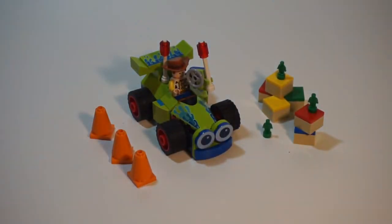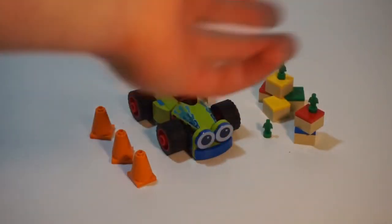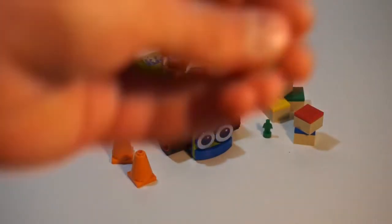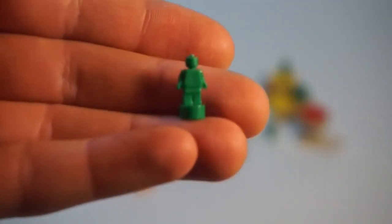And then this is almost the second main attraction to the set, even though it kind of isn't. We get these six simulated wooden blocks, two yellow, two red, a blue, and a green. And then this is awesome. These are the nano figs. They look like Lego minifigures, just absolutely tiny, and I don't know if my camera will focus. Oh, come on, you can do it. There we go. These are nano figs, and these are the Green Army Men.